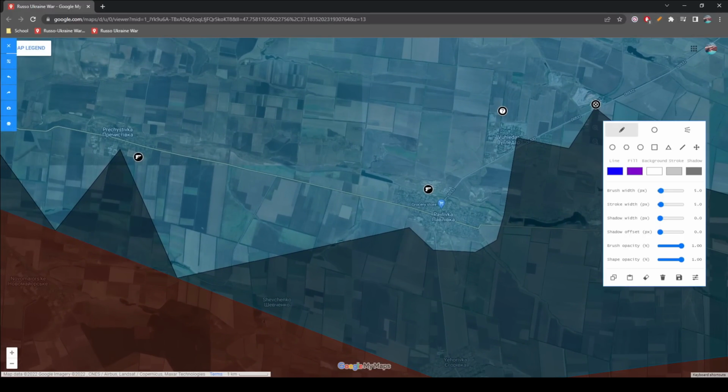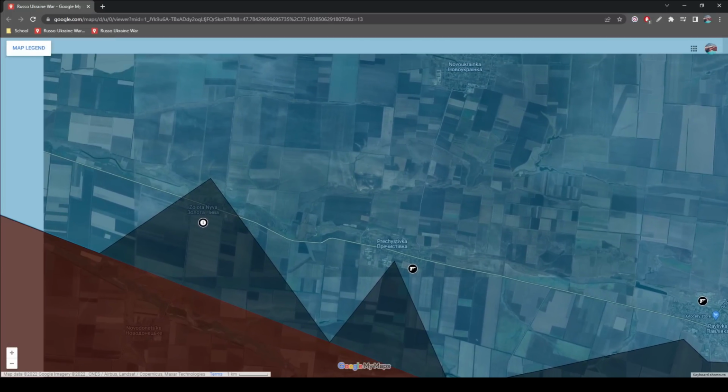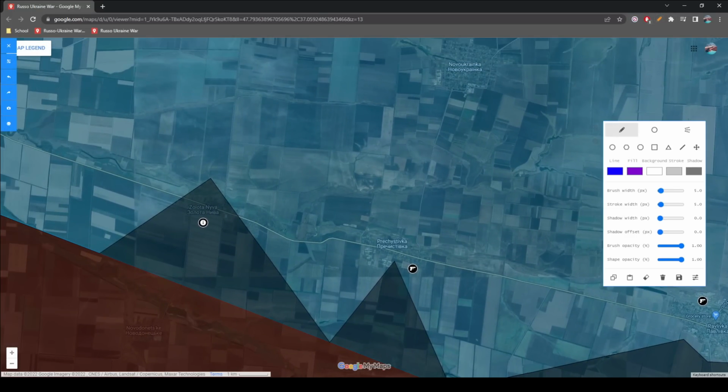Further south, we see how they're actually pushing everywhere, which actually means that most likely they're also pushing down this middle part to flank on either side of the front line, whichever they see an opportunity in. With how they have actually taken Zolotaniva, they may be looking for something like this to cut off this village down here and then push for Novoukrayinka.